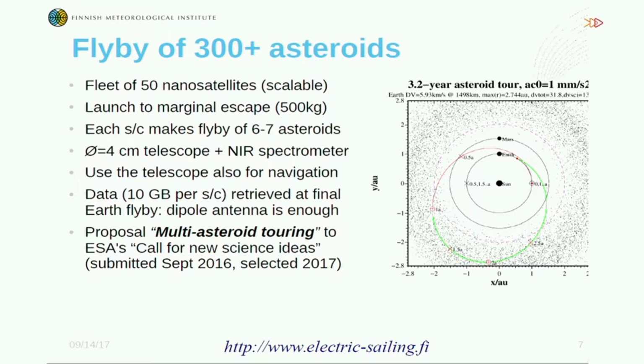We would first launch them to a marginal escape trajectory, and then each spacecraft makes a quasi-elliptic tour through the main belt, lasting a bit more than 3 years. During this tour it can fly by, on average, 6 or 7 asteroids. Then at the end of the tour the spacecraft returns to Earth's vicinity again. We make an Earth flyby at the end, to retrieve the data.